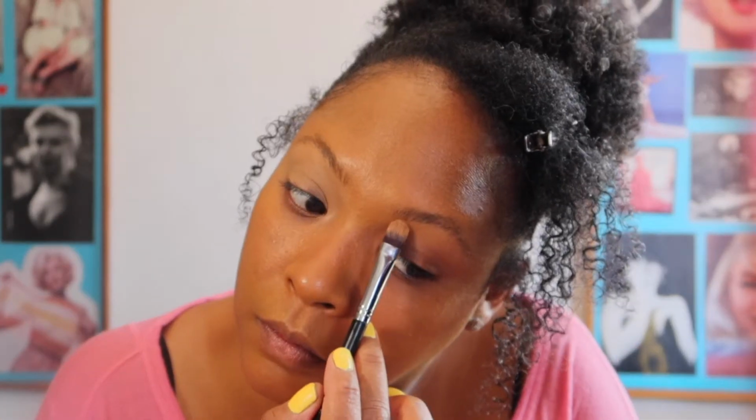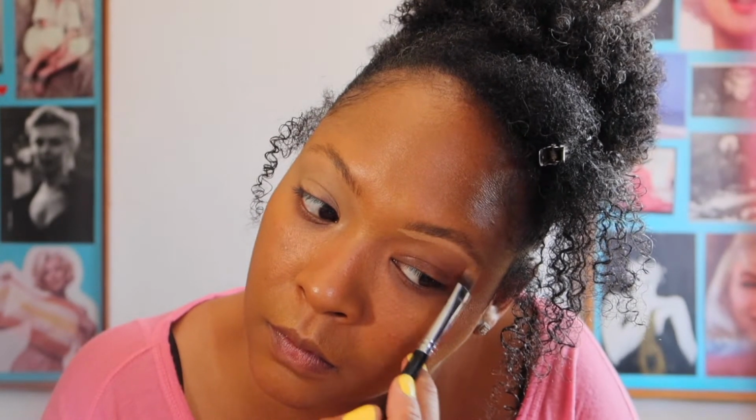Love this brush. We're just outlining because it's going to make it a lot easier. It's a nice trick too to just outline your eyebrow first and then fill in your brows, so you have a nice little guide to what you want to do with your eyebrow shape.